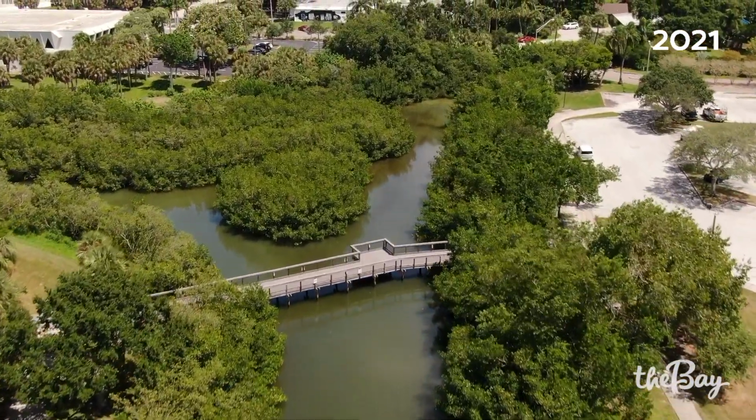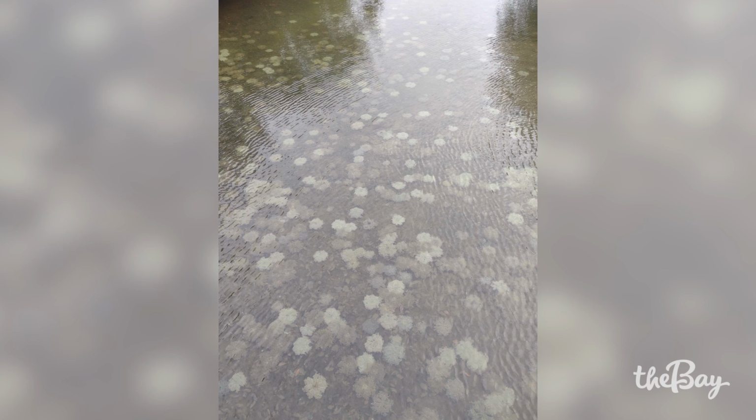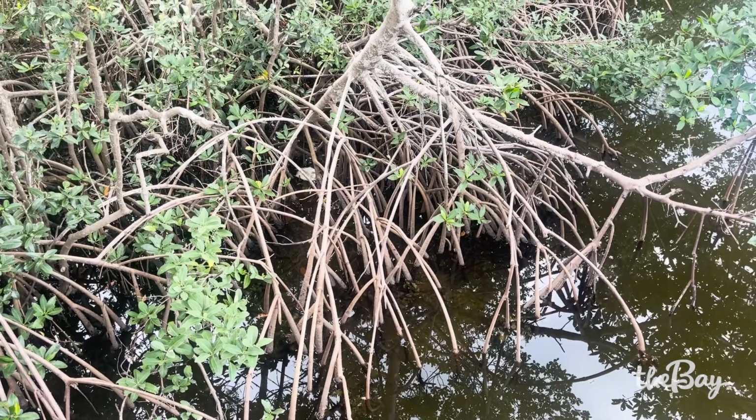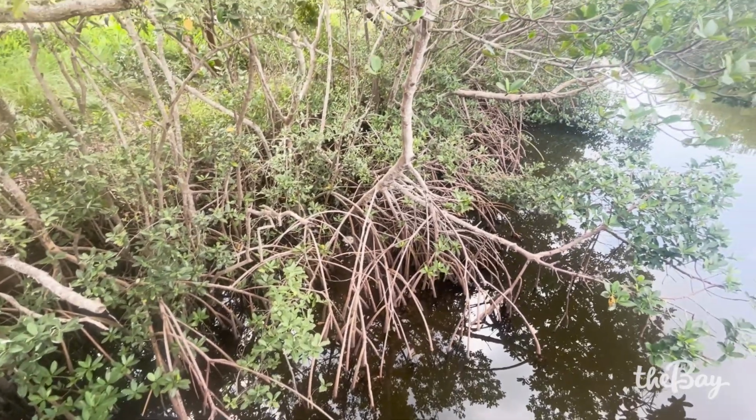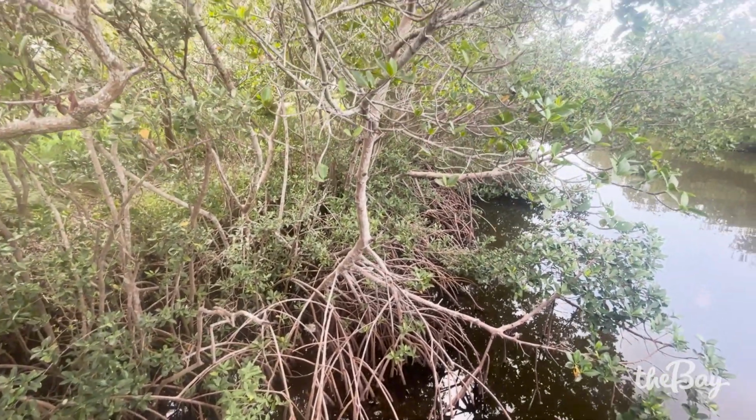So some of the things we're seeing here recently for the first time in many years is upside down jellyfish that come in the winter season to find warm water. We are also seeing more barnacles and oysters forming on these roots of the mangrove trees. We see mangrove tree crabs and snails. And these are very important janitors and cleaners for our ecosystem.